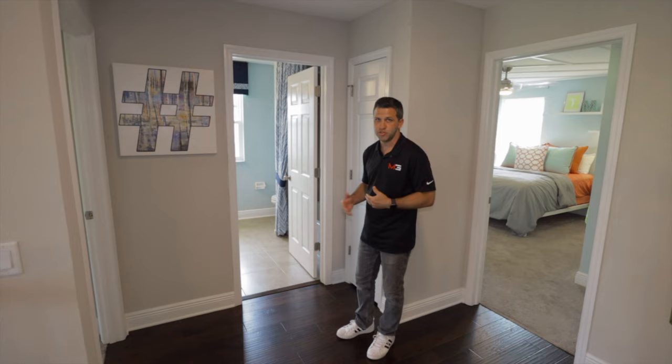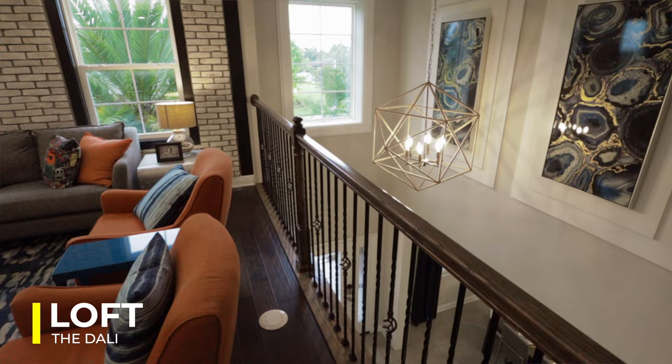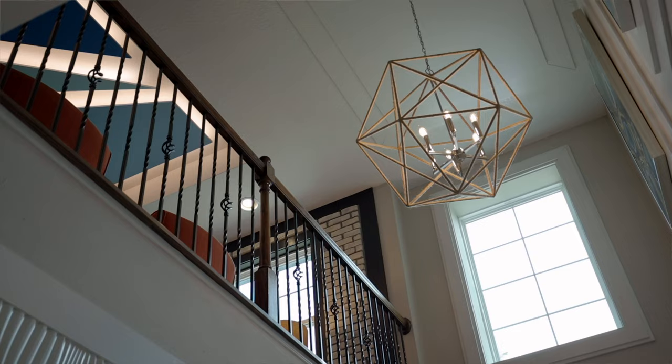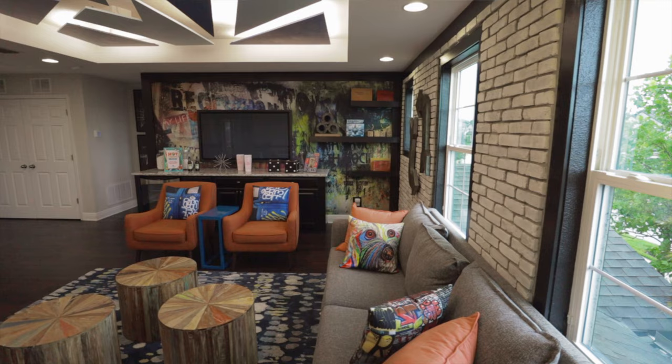Now, as we continue back into this amazing loft, you can see on both sides it's just stunning with the openness, with the railings, and you can see into the living space. And of course, you can see the foyer when we first walked in with that chandelier set up. But tons of windows. You can see all the light coming into this space. But look at this space. This is an amazing secondary living room. Tons of fun up here.